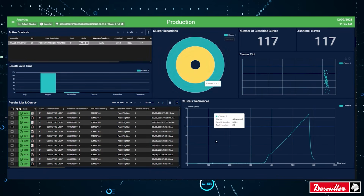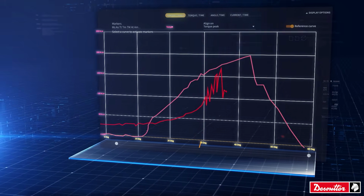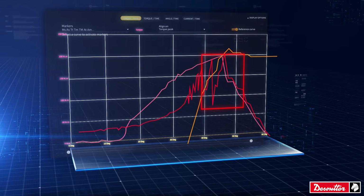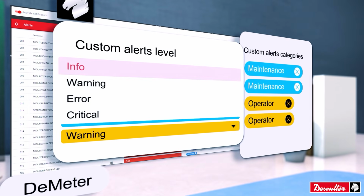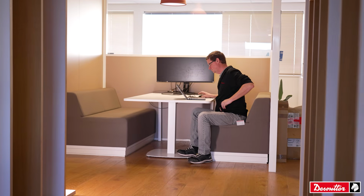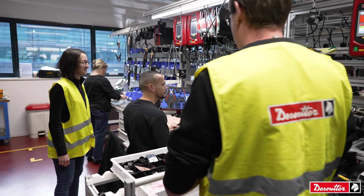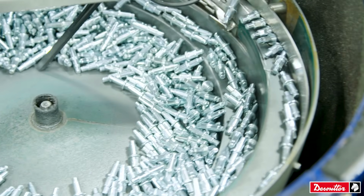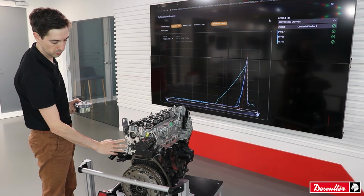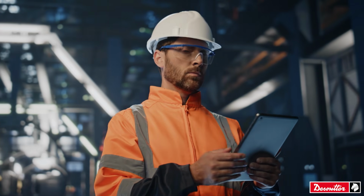Whenever a curve shows a behavior either known to be abnormal or that was never observed before, smart notifications can be sent in real time to the people of your choice to alert of a potential threat to quality. Curve Analytics provides you with the unique capability of detecting the invisible: missing parts, cross-thread, machining issues. DeMeter Curve Analytics opens a new era in your quest for uncompromising quality.